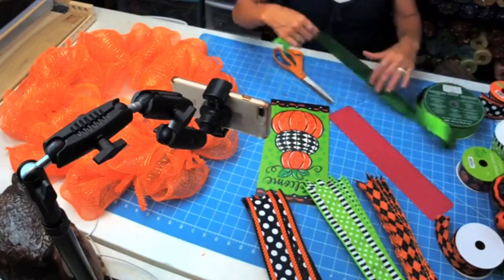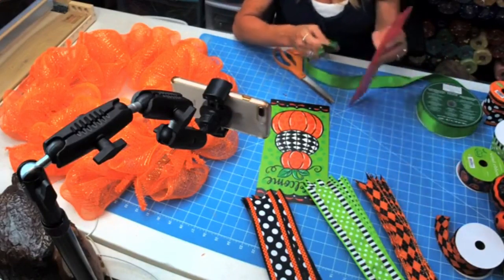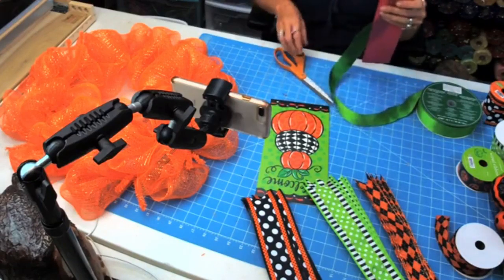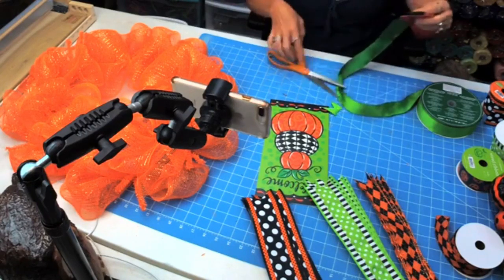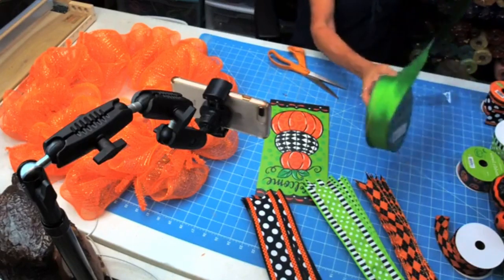Oh, and I was gonna do 2 greens, so let's do the green. Where did you get the black polka dot? All the ribbon except the one I'm cutting right now is from Craft Outlet. One. Whoops.